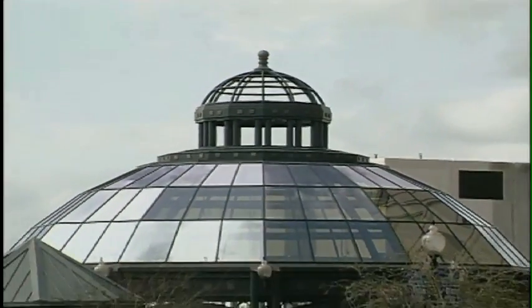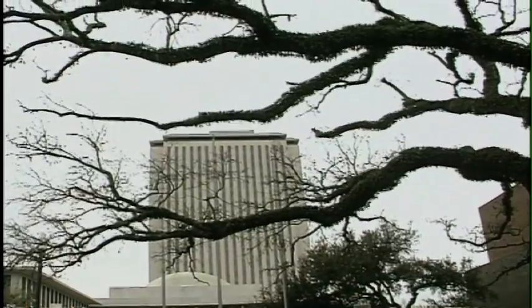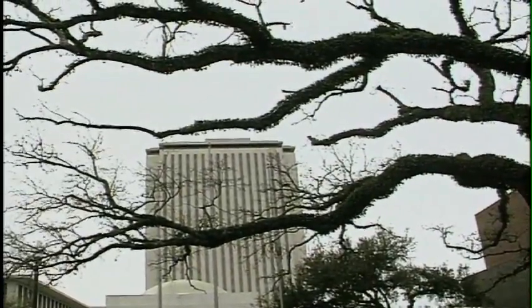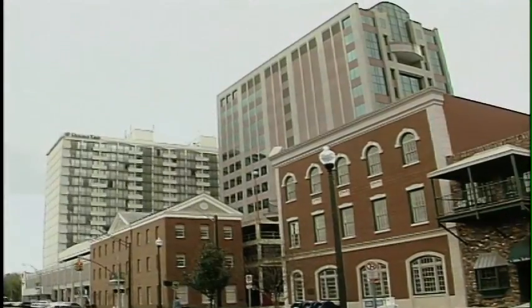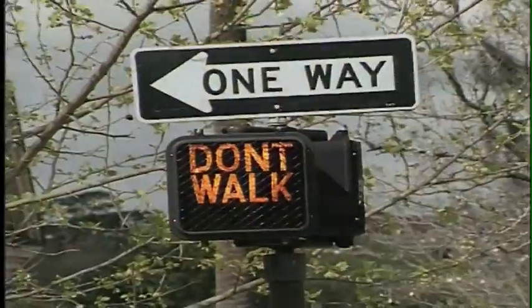And that ordinance kept going even to now. We only have 3 skyscrapers in Tallahassee. One's the Capitol, 22 stories, the new one, and then 2 others that kind of snuck through the last couple years. But basically it has remained the same ever since.